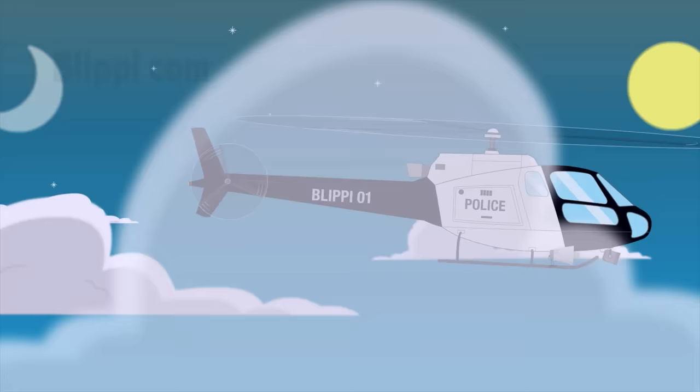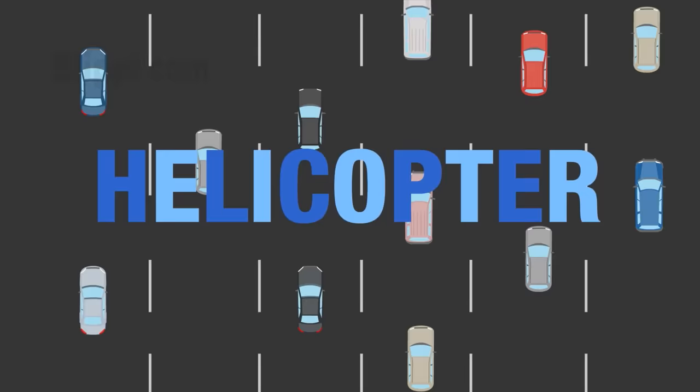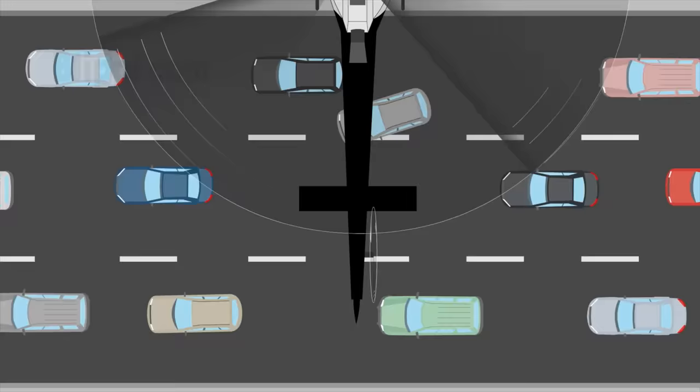Sky every night and day. There's a superhero that can fly, and it's here to keep us safe. It's a police helicopter. A police helicopter.